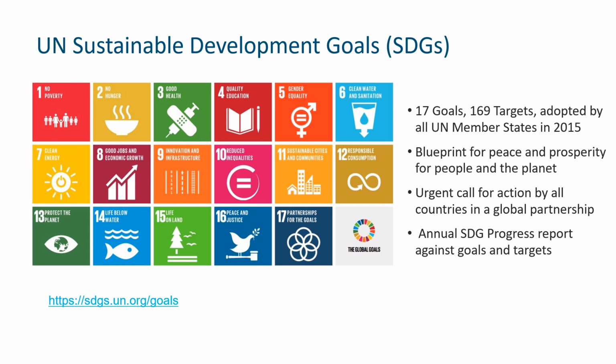If you're not familiar with the SDGs, they were adopted in 2015 by UN member states. They consist of 17 goals, as shown here, within which there are 169 quantifiable targets. And it really is a blueprint for prosperity for the planet. It represents really a call to action by all member countries in a global partnership to achieve these goals. And every year the UN publishes a progress report against these goals and targets.